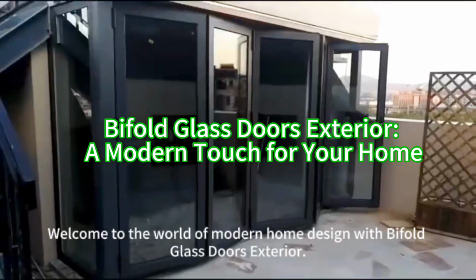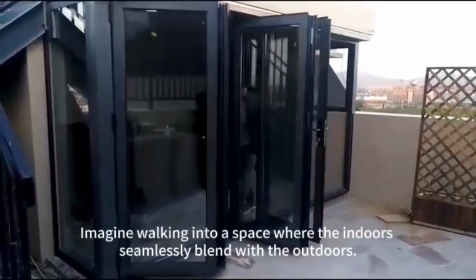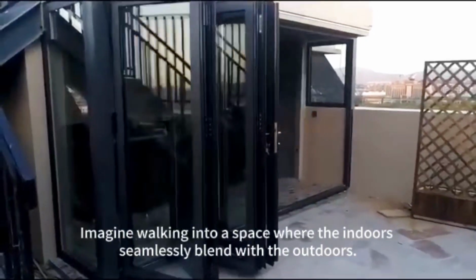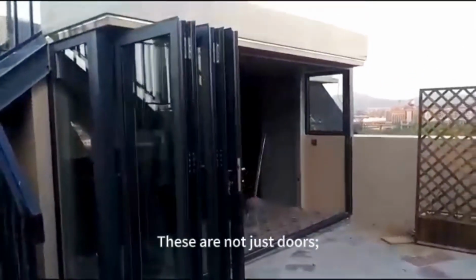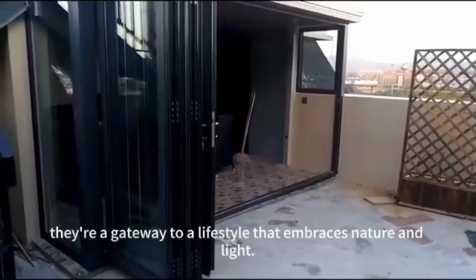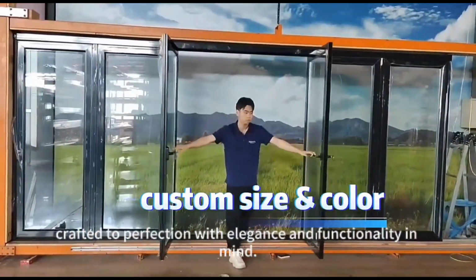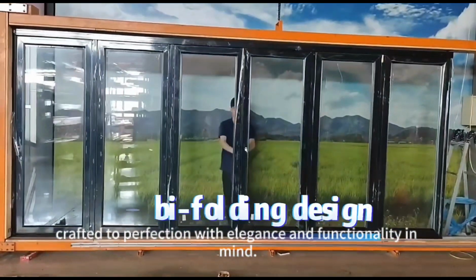Welcome to the world of modern home design with Bifold glass doors exterior. Imagine walking into a space where the indoors seamlessly blend with the outdoors. These are not just doors. They're a gateway to a lifestyle that embraces nature and light. Introducing our Bifold glass doors exterior, crafted to perfection with elegance and functionality in mind.